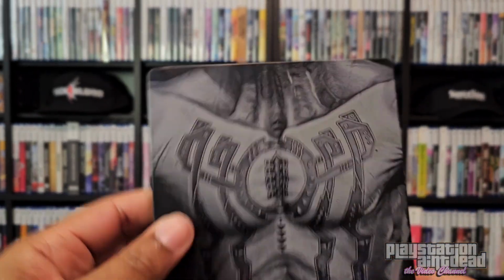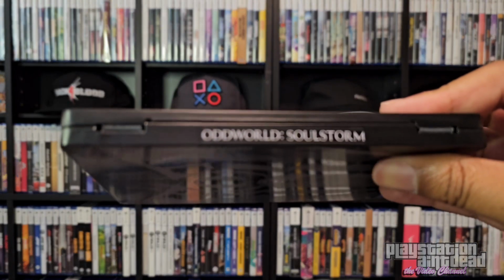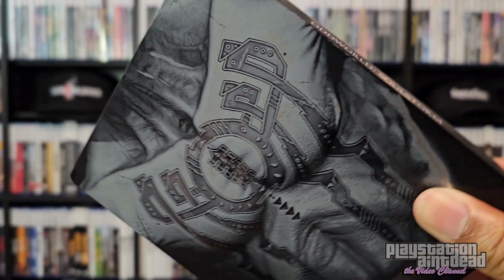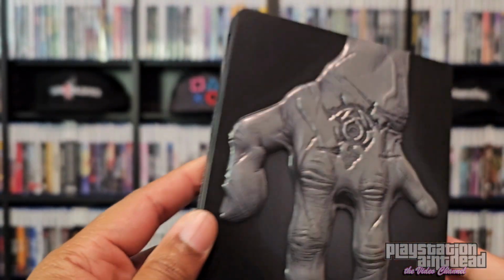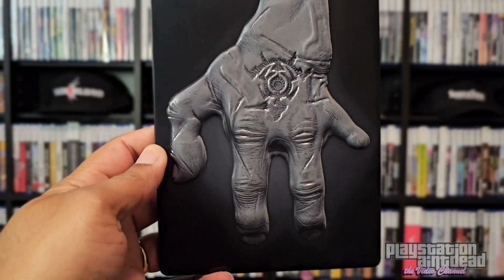So yeah, not bad. I guess I know the difference. This may not be called a steelbook, or I know there are different names for them, but for now I'm just gonna call them a steelbook.